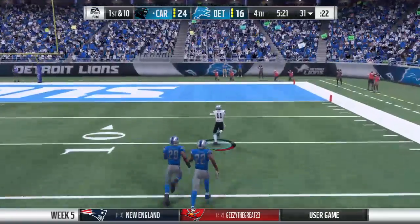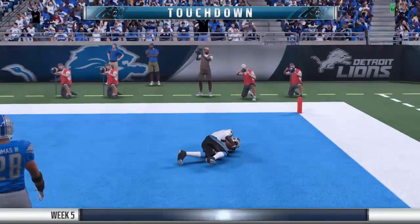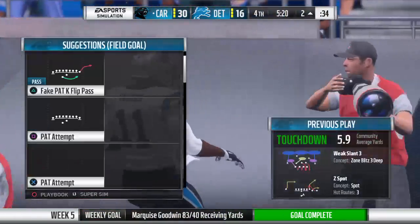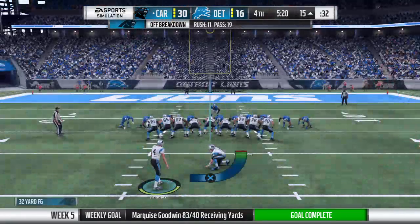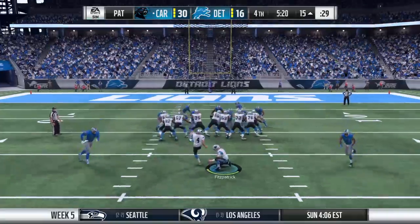And that's caught inside the 30. Touchdown, Carolina. Marquise Goodwin, his 4th touchdown on the year. And the Panthers add on to their lead. And that was just a fly route. There was no stop. He just went.